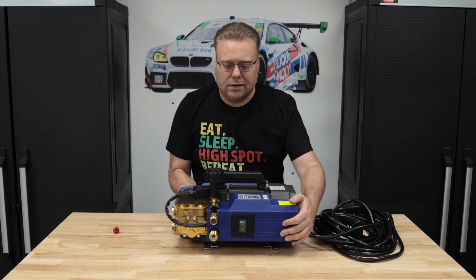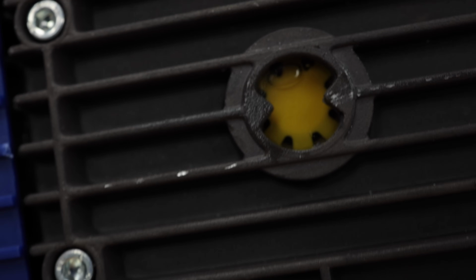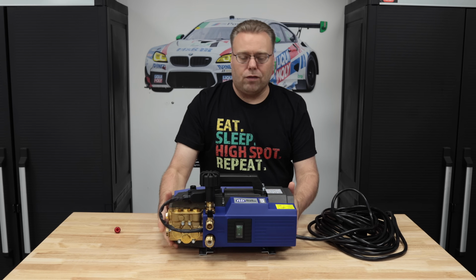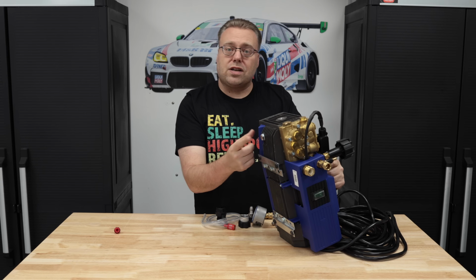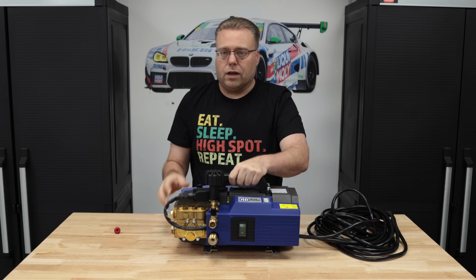Now also on the back, and this thing's heavy, right here is a little see-through glass that you can kind of see that oil. Not just the oil level, but the condition of the oil. Instructions say if it starts to look a little milky, it's time to do an oil change. Now oil change wise, you have a bolt on the bottom to undo, to drain the oil, and then obviously you would fill it from the top.